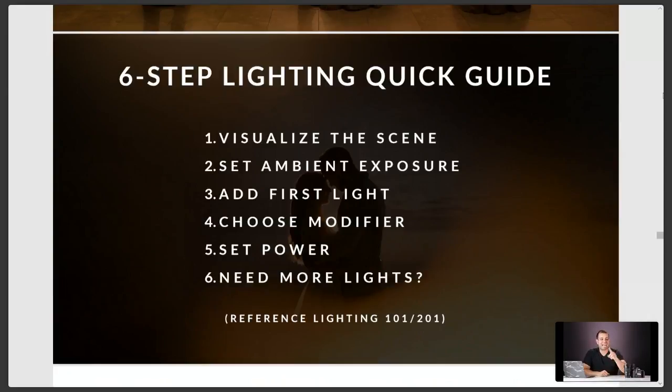Then I want you to add your first light. You've set the ambient exposure. You've decided on your intention. You've visualized it. That's dialed into the camera. Now you place your first light. You look and you say, where does that first light need to go? What do I need to do to add light to this scene to make it good? And you're going to choose your modifier to best fit the look you're going for.